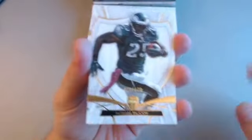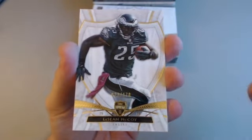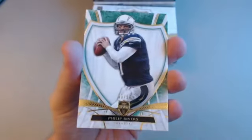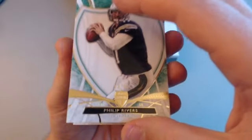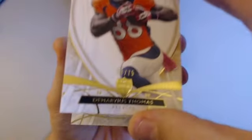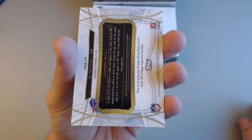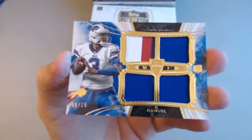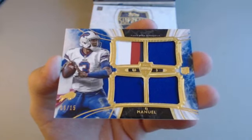All right, guys, we will start it off with a Shady to 170. And that will have a Rivers to 50, green, for the Chargers. Demarius to 75. And our hit will be an EJ Supreme Skill for the Bills. NS Weiberg, 6 of 15, rookie quad patch. Nice hit. Nice low number hit.